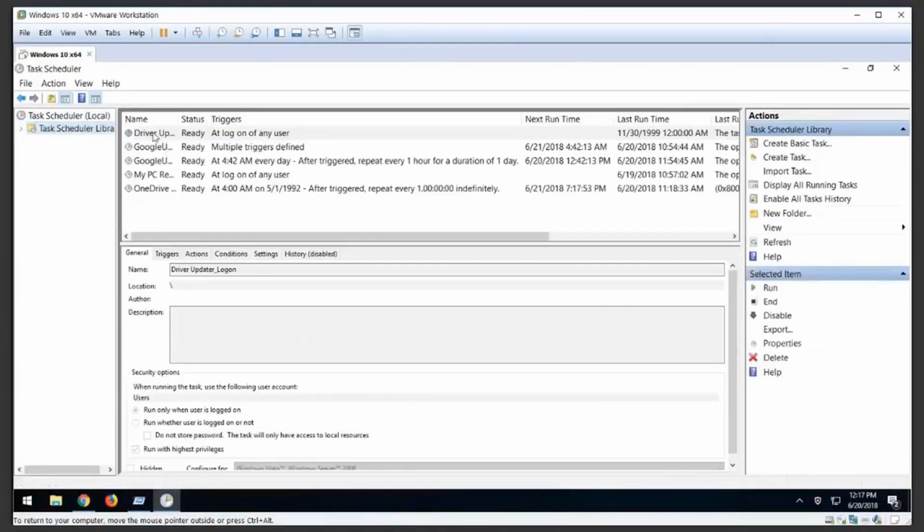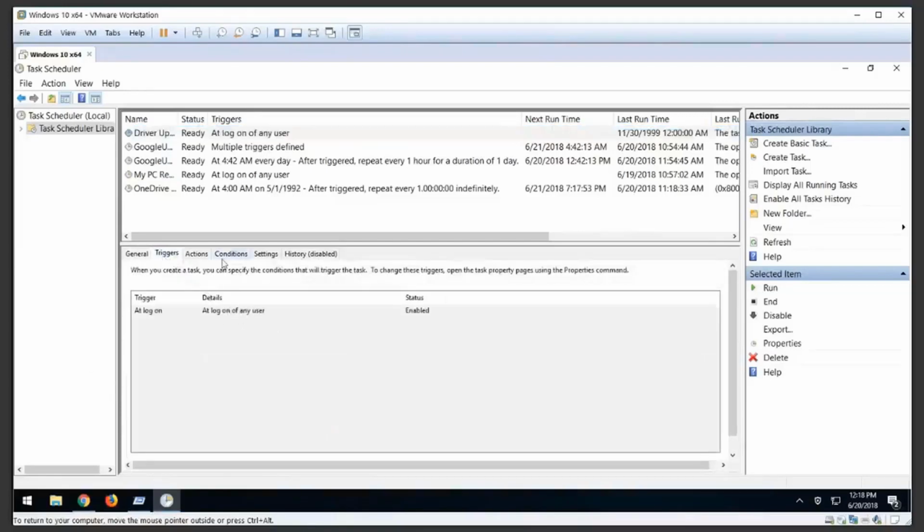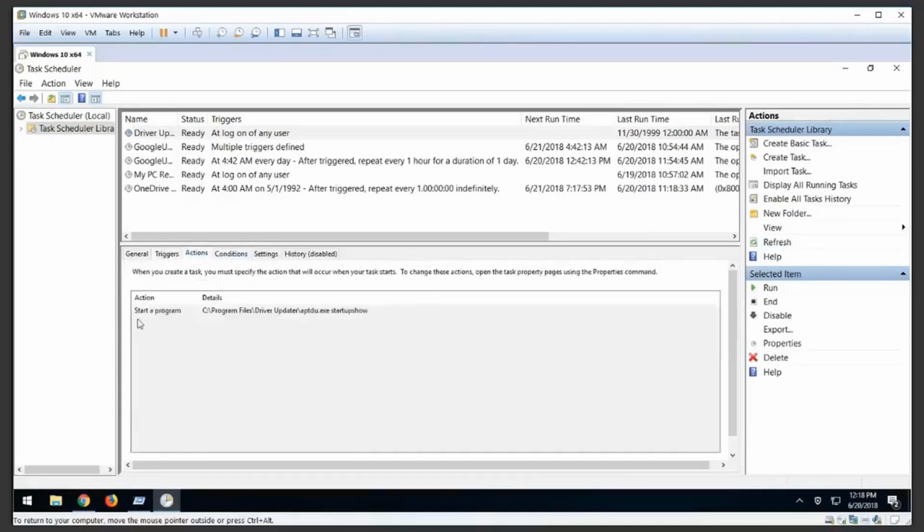We're opening the library, and you can see driver updater here. It has a trigger at logon of any user. That means if any user logs on to this machine, it will start a scan automatically. You can see the details here, conditions, actions. It will start up, the action is it starts a program. It will do the startup show, whatever that is. It can't be much good.